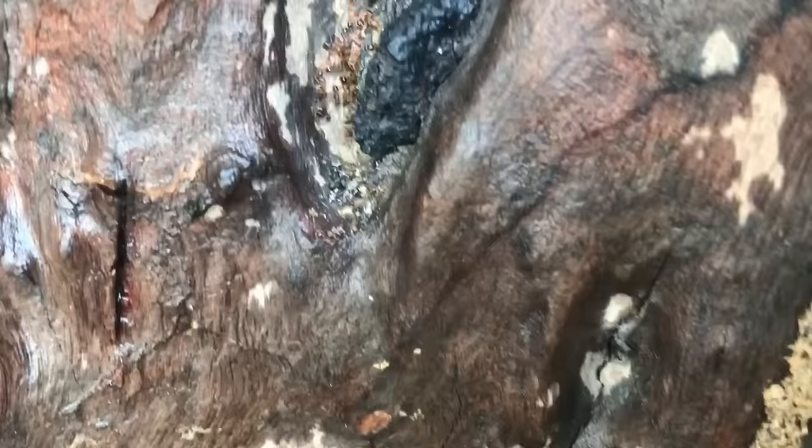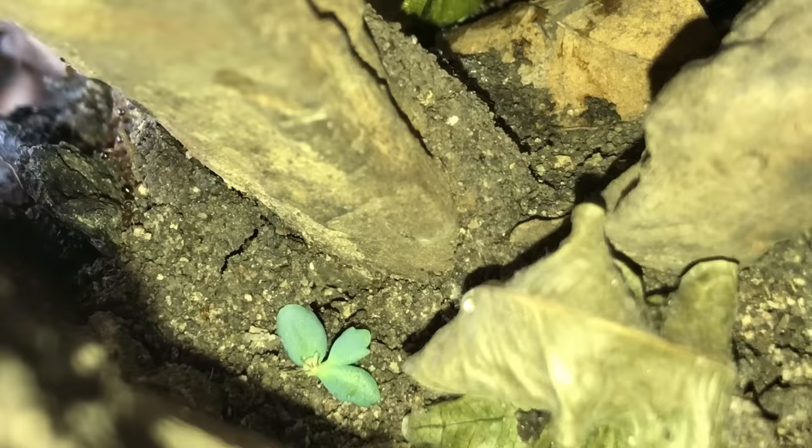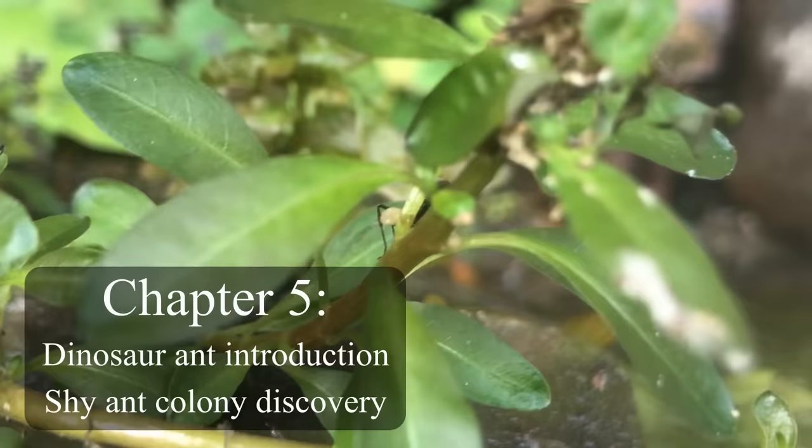Miraculously, shortly after recording this video, I found the entire colony surfacing as I was watering the termite-infested trunk. They were living amongst abandoned or invaded termite tunnels. That is so cool, the termites allowing these guys to actually found a nest within the vivarium. Showing how everything is so interdependent. Now ending chapter 5, it was a simple twofold one, covering the important introduction of the dinosaur ants and the discovery of shy ants in the vivarium.